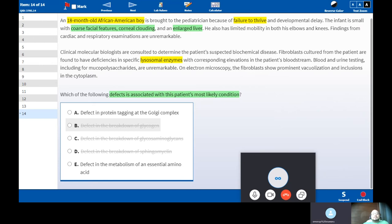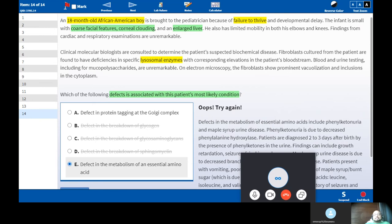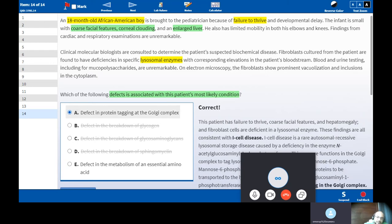I think it's E. That's not what I asked. I asked, what do they pertain to? And your answer is lysosomal storage disease. Right. Lysosomal storage, not amino acid disease. Oh, God, I messed you up. You see? Boom. A. Oh, that's I-cell disease? Oh, yeah, I-cell disease. I was with you. I was also thinking Hurler's, but this was I-cell.